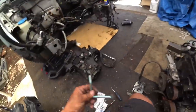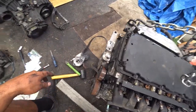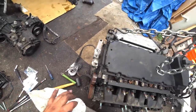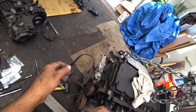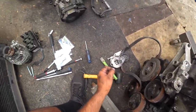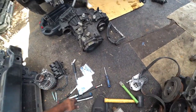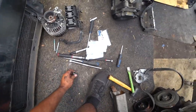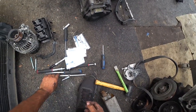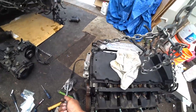These are the alternator bolts. The next accessory is your AC condenser, your condenser or AC pump, whatever you guys want to call it. These use, I believe, 16. Yep. So I'll get your 16 mil and extension.